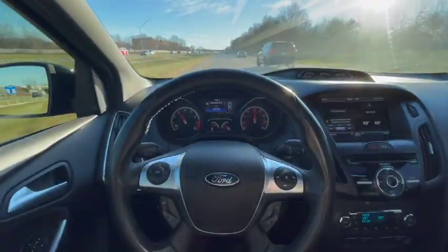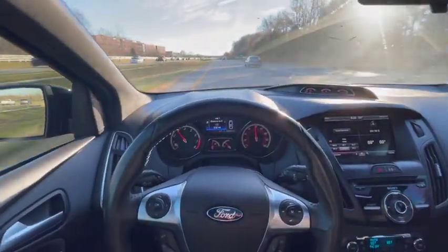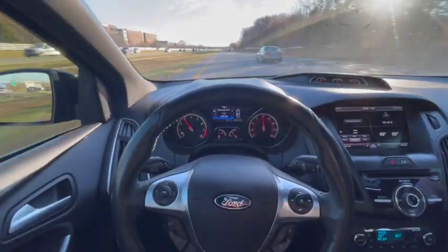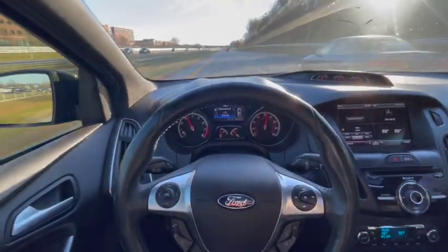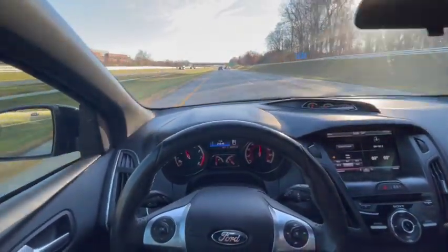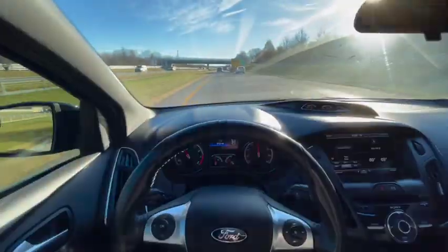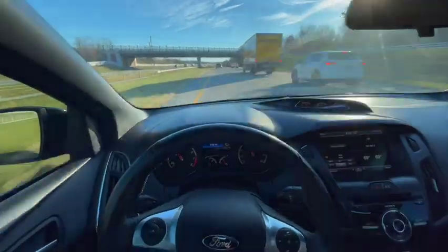So there's 6th gear going 80, and even in 6th gear you can push it down and still get decent acceleration without having to downshift. But it's not what most people who are going to drive this car would want to do, but I'm just making the point.